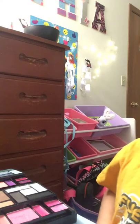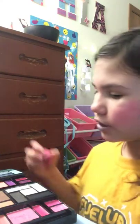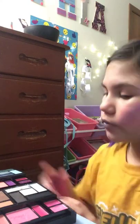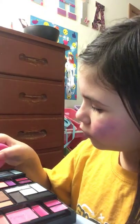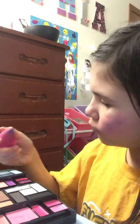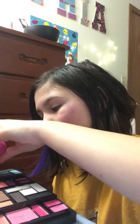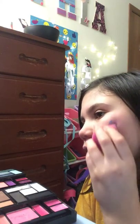Okay, I'm gonna do a little bit of blue because I want to make sure this is the right shade. So I think we should do. This is actually becoming the perfect color. Looks perfect. It's becoming purple, and now it looks like I have a really bad rash or something, or a bruise. Okay. This is as far as I'm gonna go.